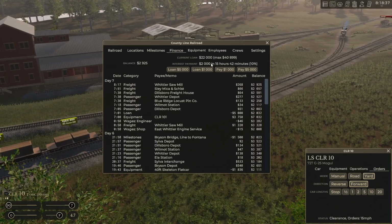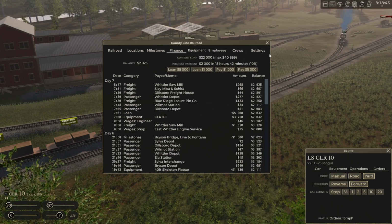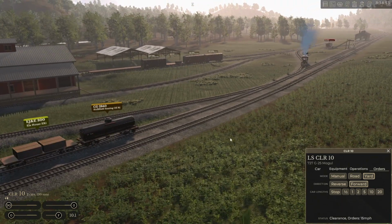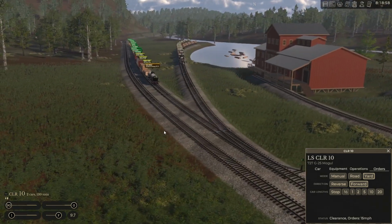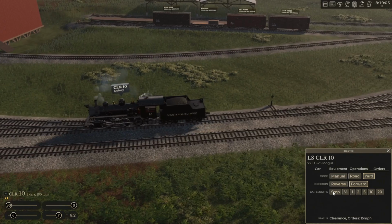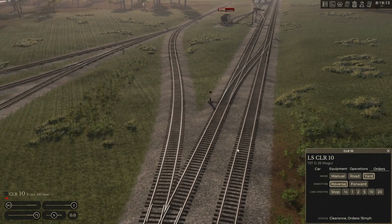In 15 hours, I have to pay $2,000. Next season, I will try not to take a loan out. Do everything without taking a loan out. See if I can do it. And I probably will do it. Probably not that hard. Change it back. It was 20.